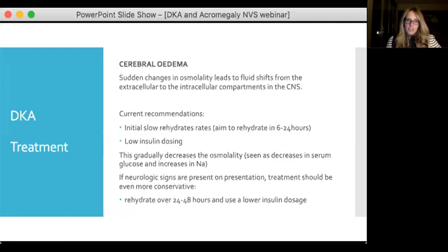We'll briefly just touch on cerebral edema so you have that on your radar. Sudden changes in osmolality lead to fluid shifts from the extracellular into the intracellular compartment in the CNS. So current recommendations, if you're worried about that, are to use an initially quite slow rehydration rate. Aim to rehydrate in 6 to 12 hours. Don't do it super quickly within just a couple of hours, and potentially use a low insulin dose. This is going to gradually decrease the osmolality.